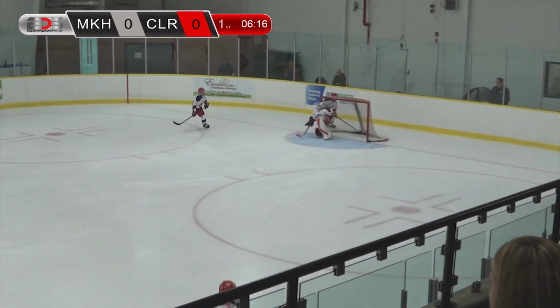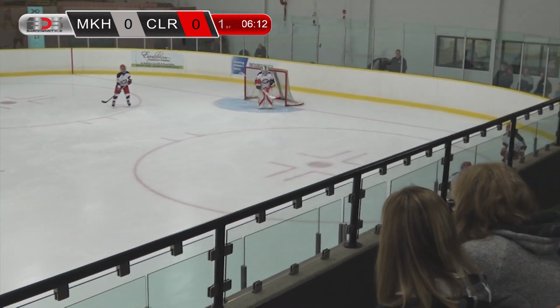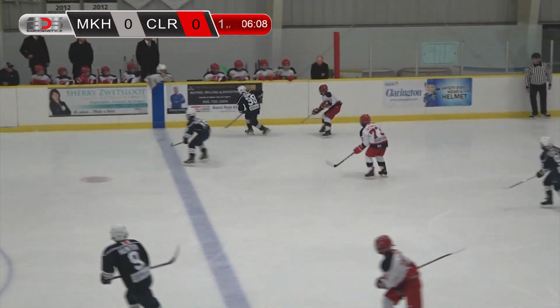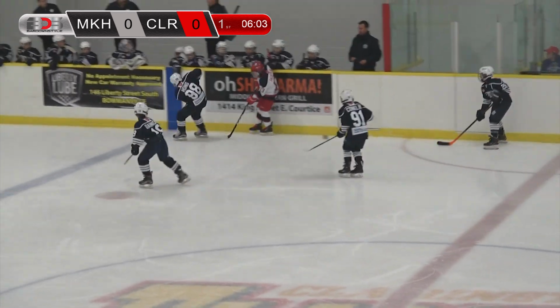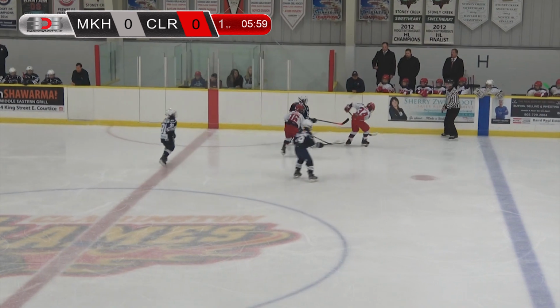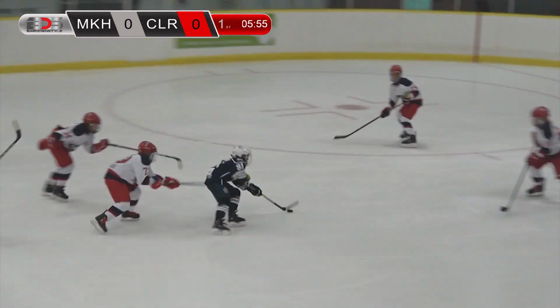Alvarez back in his own end now. Uses it from behind his own net. That's where he's going to start things over there for DeBow. DeBow back to the line for Dwyer as they try and find a lane for Riley Brandt. Brandt gets it up there for Jackman now, and Jackman couldn't get by the big defender there on the Markham blue line. That's an offside, and they come in.